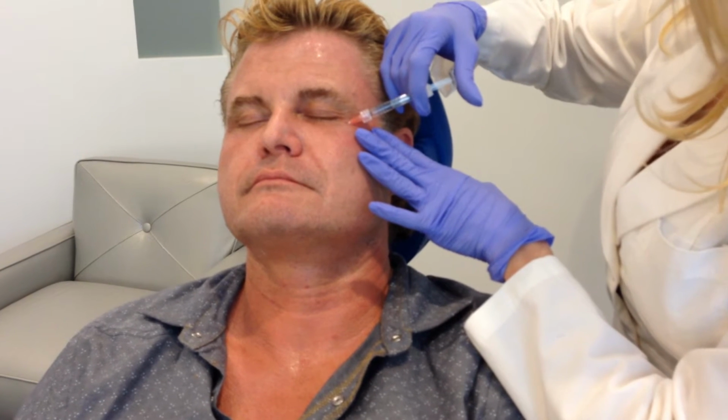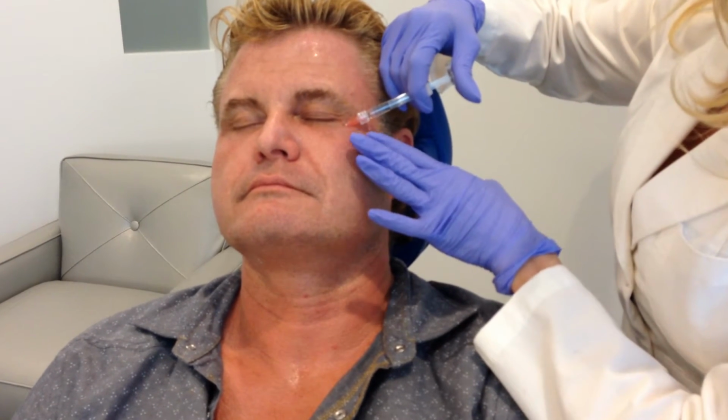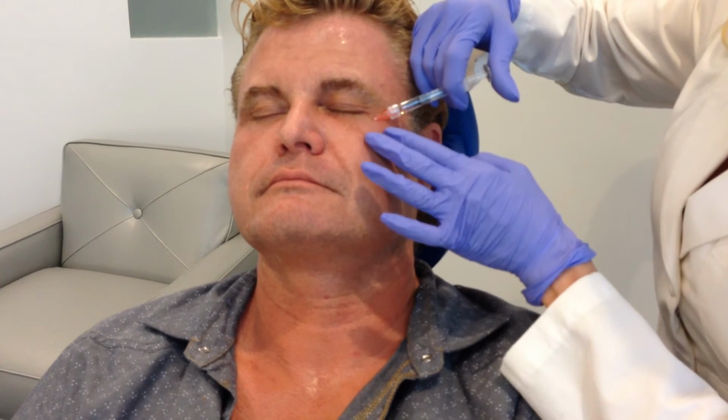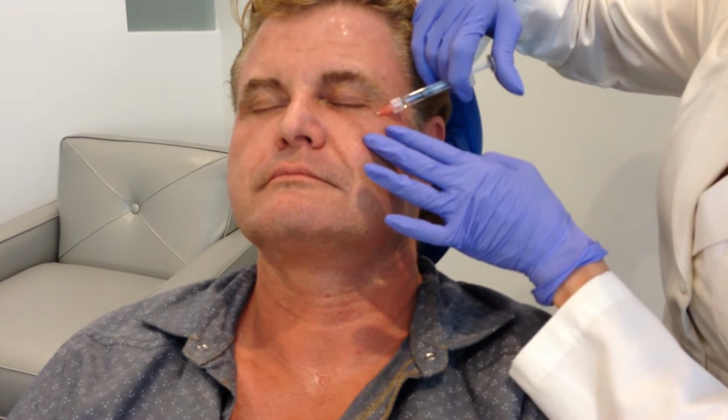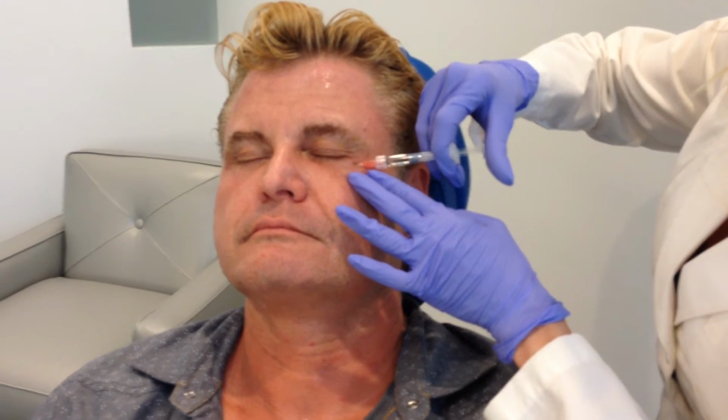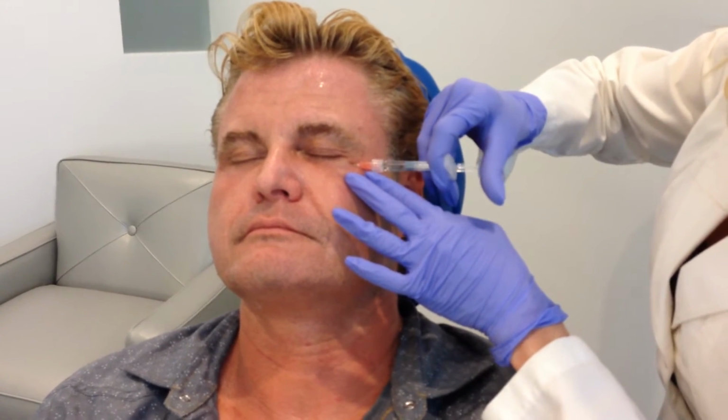Okay. A little bit more product here, and you can right away see the skin lifting from underneath. You just see that shadow start to diminish as I slowly and gently inject the material underneath the muscle. It pushes it up and out.